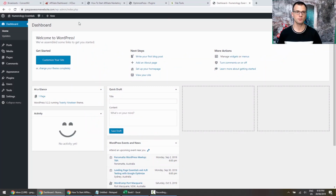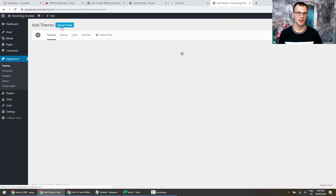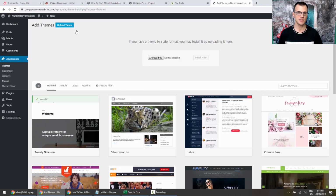Then come back to your WordPress admin dashboard and go into Appearance and then go into Themes. And this is where you'll want to click Add New. And you'll want to click Upload Theme. This is where we're going to upload our Smart Theme file. Or if you're using a different WordPress theme, then this is where you would upload that file. Now, the important thing here is that you want to upload the zip file. See, it says if you have a theme in a zip format. So just make sure that you upload the .zip version of the files, not the unzipped files.